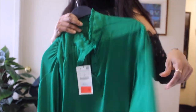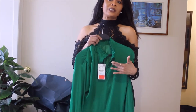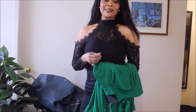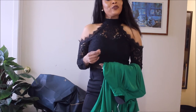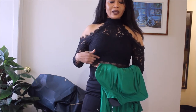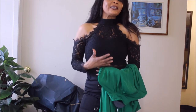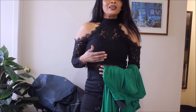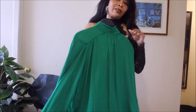And I actually purchased the green dress, the dress version of this top, but I returned it because I purchased it in extra large and it was a bit too big. And for some reason, there is a sewing detail around here. I think it's the Empire style. While it's very flattering on me most times, I find that it was not as flattering as I wanted it to be. So I returned it and I got the blouse.